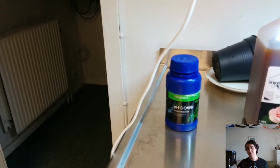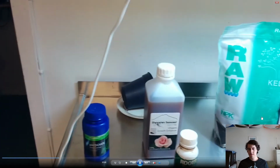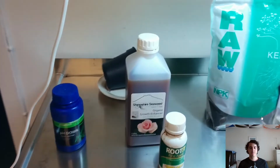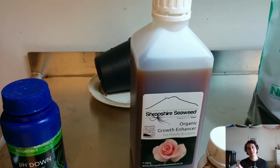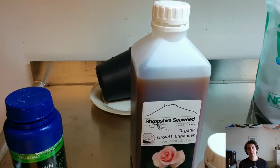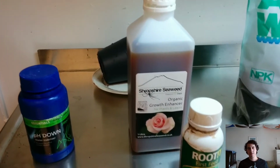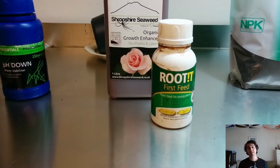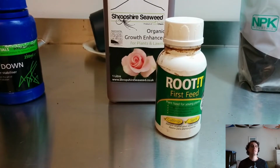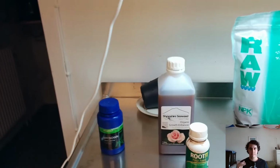And then when we have the seedling stage, we use the other components here on the right, which are this seaweed extract and this rooted first feed. We didn't really use them that much, just a few times. Especially the seaweed, we would sometimes add to the overall system in small amounts because it has some trace nutrients that might not come from the fish feed that we are feeding the fish and their metabolism. So that's a way to add things that maybe are not a problem on their own most of the time, but it's good to have a base level for that.